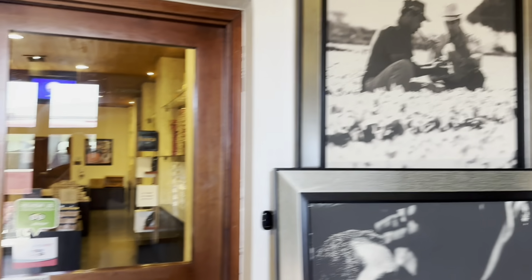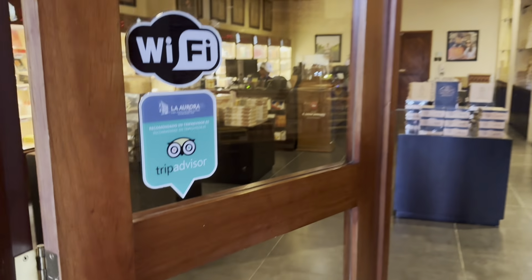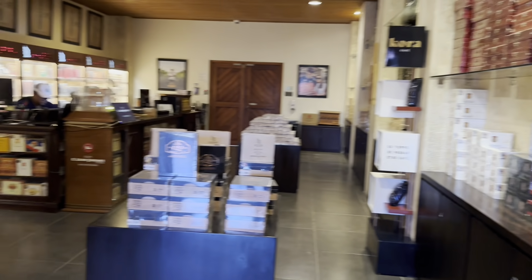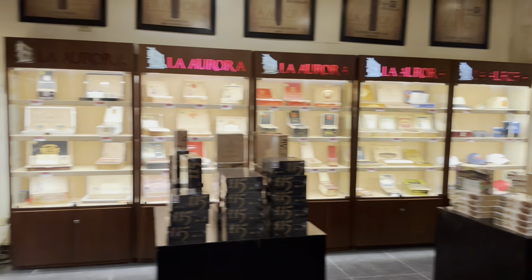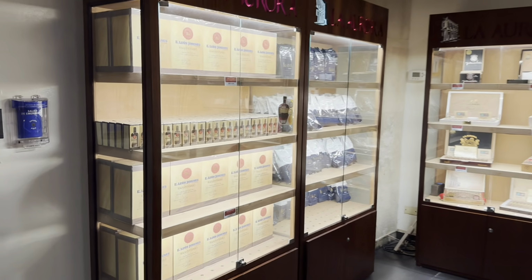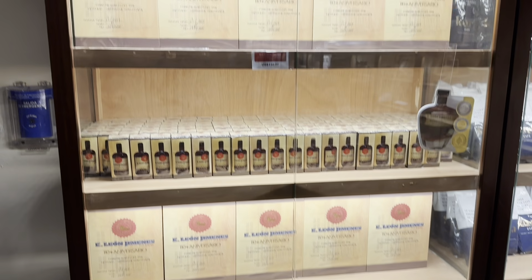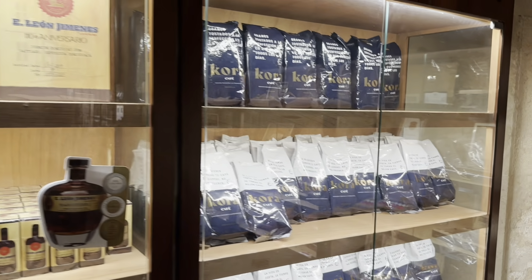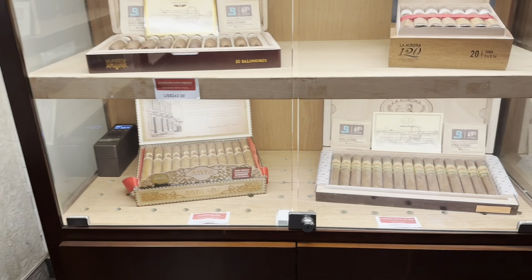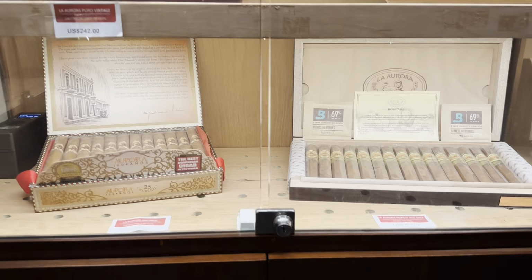So what you just saw right there were Ford Ts, and believe it or not, when the company started, they used Ford Ts to deliver cigars to stores, so that's why they have those there in the front. Right here, as you enter the lobby and the waiting room, past those two doors you enter into the gift shop, which is what we're looking at right now. So just a beautiful little shop for guests after taking the tour, or maybe if there's no tours that day, at least you can pick up some great cigars, coffee, even some private barrel rum. So tons and tons of stuff.